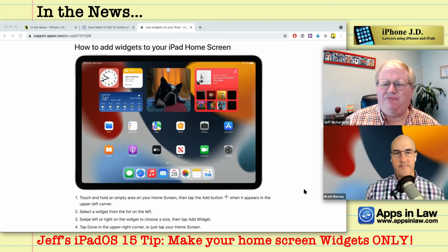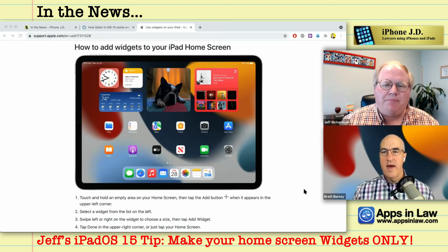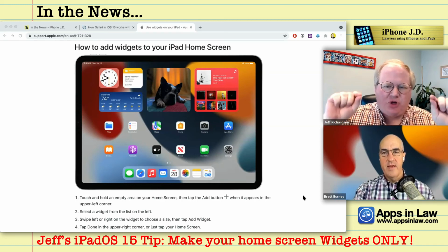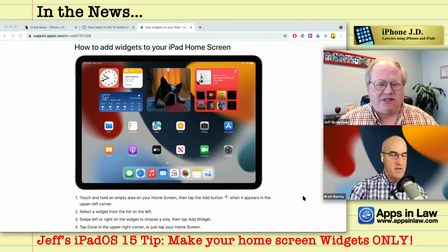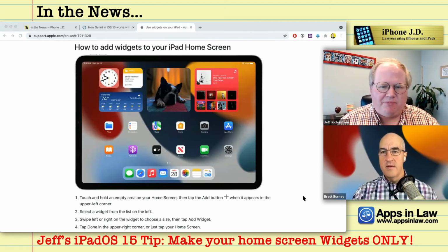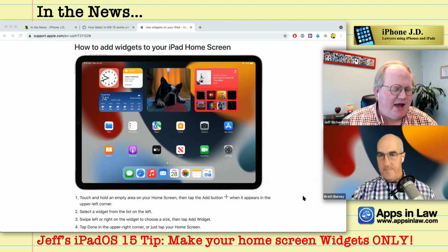It must be like my top 15 tasks that I have to do are all right there. So I don't even have to open up the app to see what's on my to-do list. Every time I glance at my iPad, I'm constantly being reminded, here are the things in order of most important or most urgent. And that's useful.